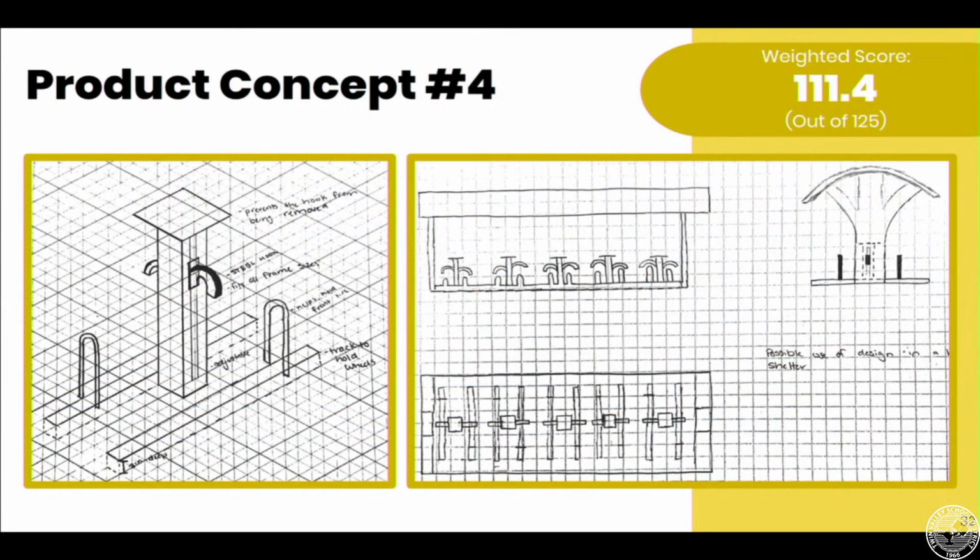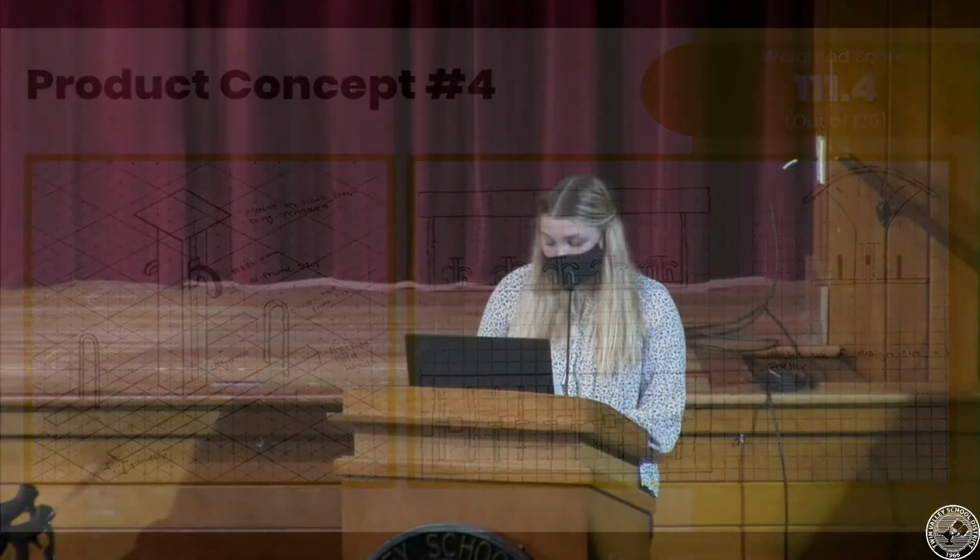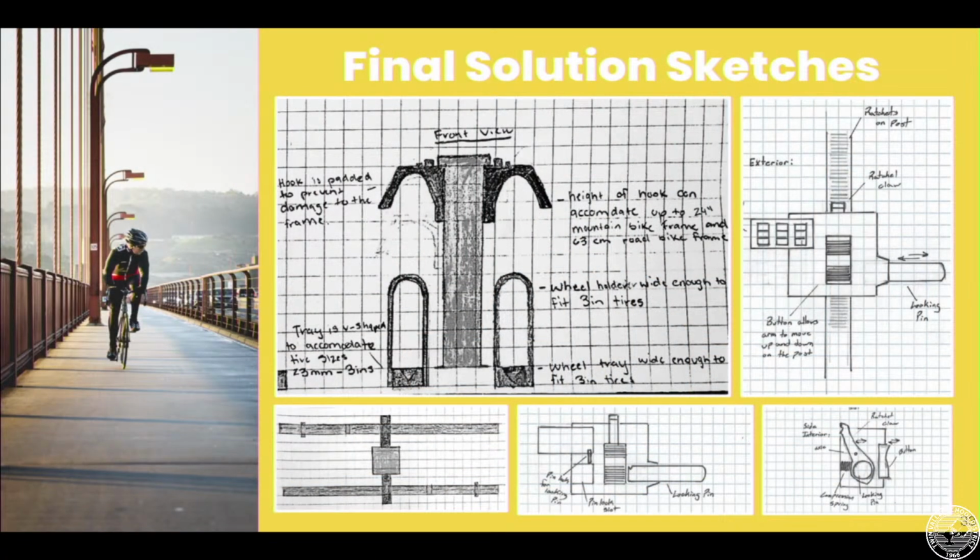This was my product concept. It is a locking bike rack that features a track to align the tires, a front tire holder, and an adjustable padded hook. This product offered a secure design without the use of multiple complicated systems. This design was our highest scoring product concept with a score of 111.4 out of 125. When selecting our final solution, we considered existing solutions, our target market, and the results of our decision matrix. Ultimately, we decided to continue with product concept number 4 due to its simplicity and ease of use. We then reworked the design as a team and created a much more developed product concept, adding in the specifics of the locking mechanism.